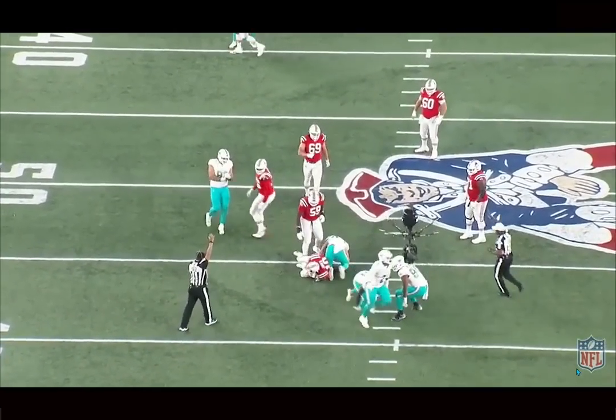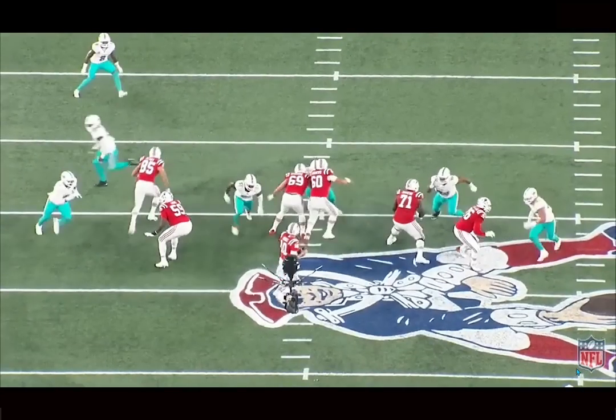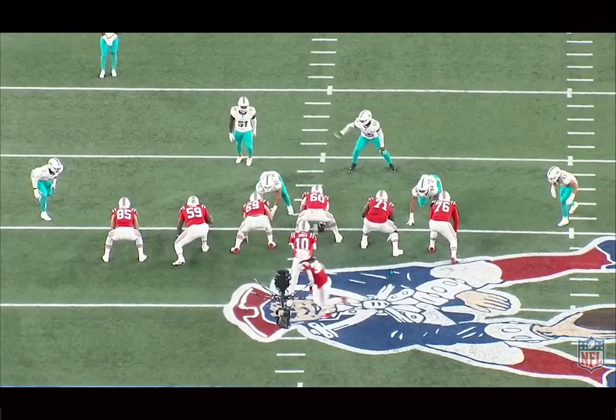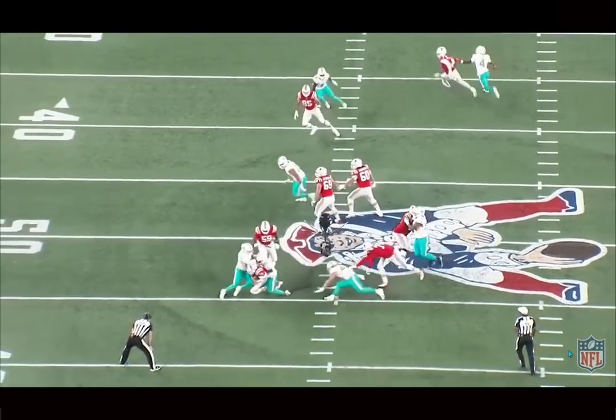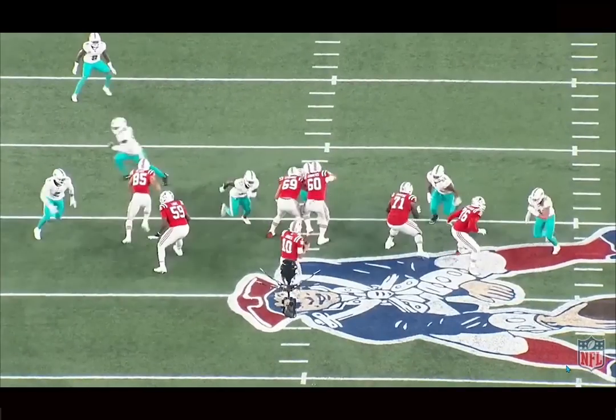Jones is a little interesting. If he doesn't see the blitz pre-snap, he's just going to go down. He gets pretty panicky versus the blitz. He doesn't want to get hit. But if he does see it pre-snap, he usually gets the ball out pretty quickly. But here, just not able to see it. Everyone else does a pretty good job on the back end getting matched up in cover one, and then Long gets a free lane right here.